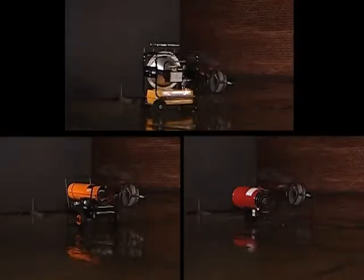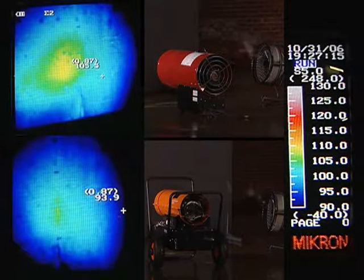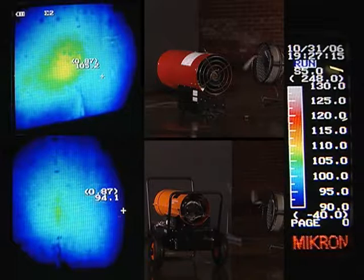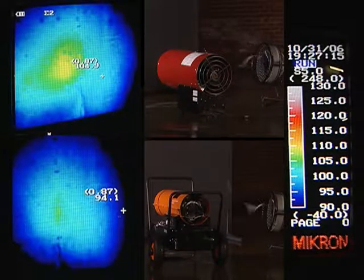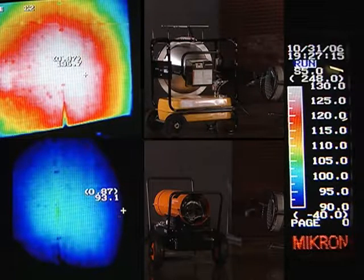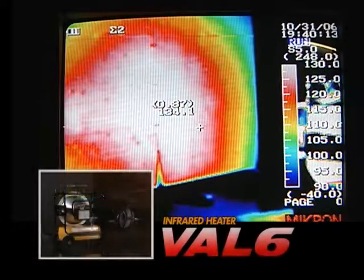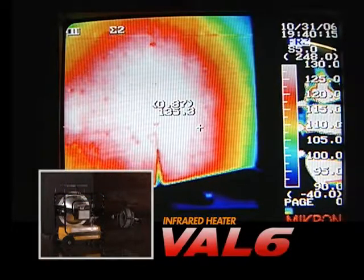A crosswind was simulated by an industrial fan. Here is the truth about heating under wind conditions. Please note the great drop-off in the heating efficiency because of the crosswind with the two conventional heaters, while the VAL6 demonstrated no change whatsoever, whether crosswind factors are brought in or not. The radiant infrared heat from the VAL6 stayed true to its target, amazingly with no interference.